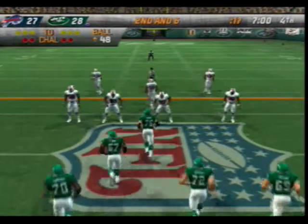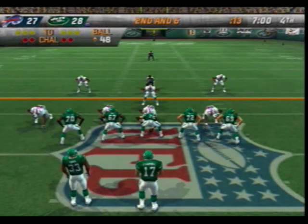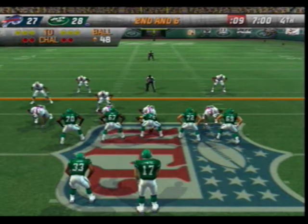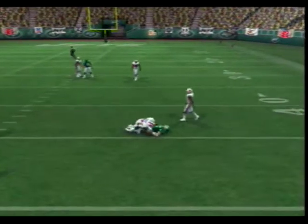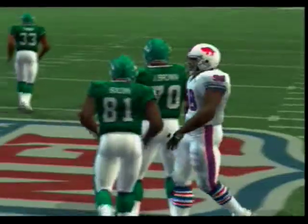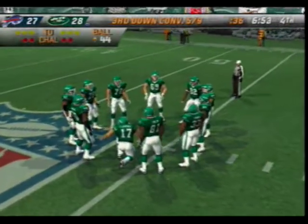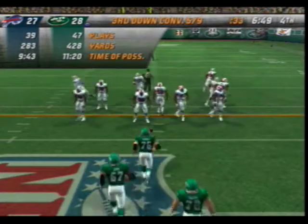Second and 6 coming up here. Ball on the 48-yard line. Buffalo looks like they're playing the pass as they're lined up in the dime. Dropping back. They'll run this one. Number 97 is there for the tackle. Campbell scrambled around, picked up a few. Zone coverage allows the defense to keep their eyes in the backfield. If he decides to take off and run, they'll see it happen almost immediately, and they can be right there to make the tackle.